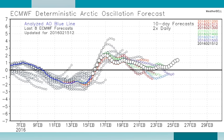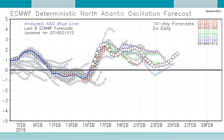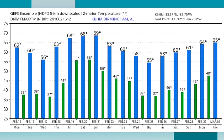Arctic oscillation tries to stay positive, and that tends to shut off the flow of very cold air when that's the case. And then this is the North Atlantic oscillation, and it stays positive. And again, that tends to suggest any cold air that does make it down here might flow into the western states. Check the numbers. Temperatures coming off the GEFS ensemble for the next 10 to 15 days. You can see really no cold air in sight. We're up there close to 70 for the weekend, and then next week we cool down in the 50s by Thursday, but we go right back in the 60s for the end of the month and the first part of March.